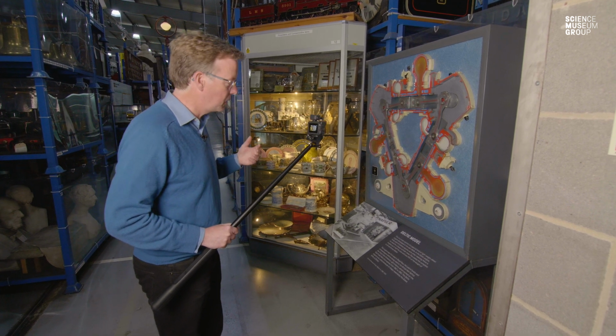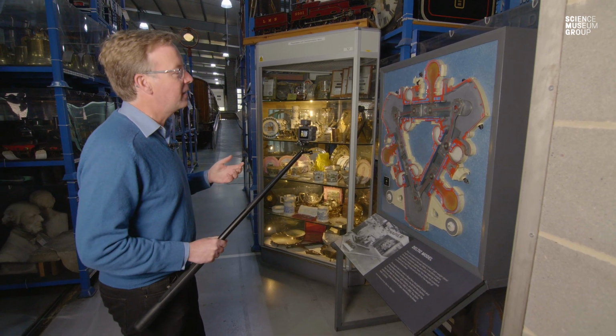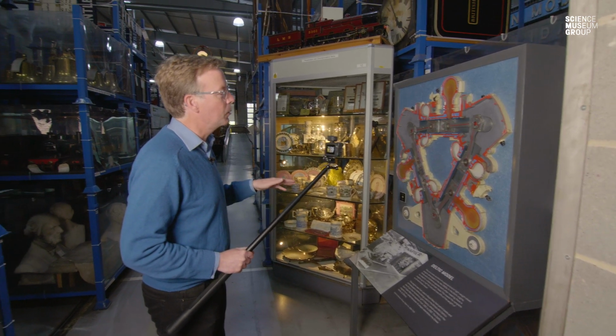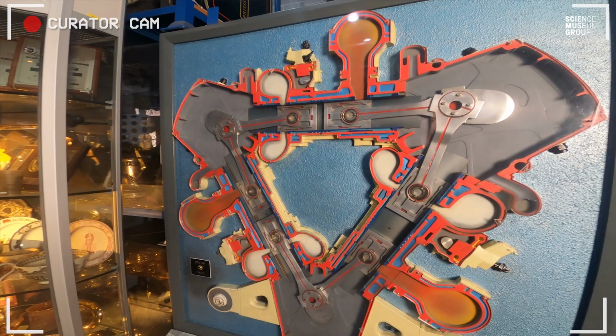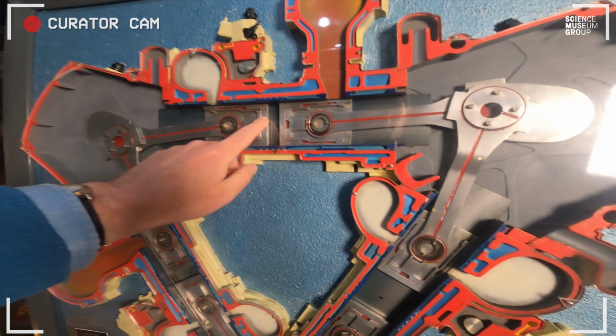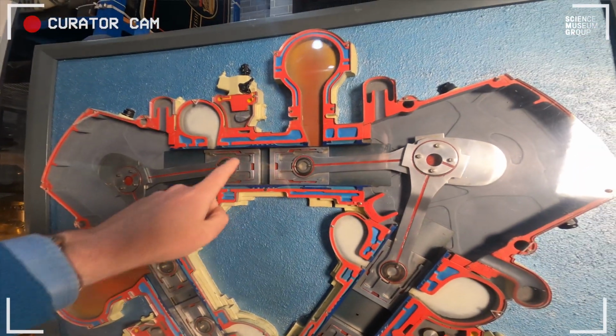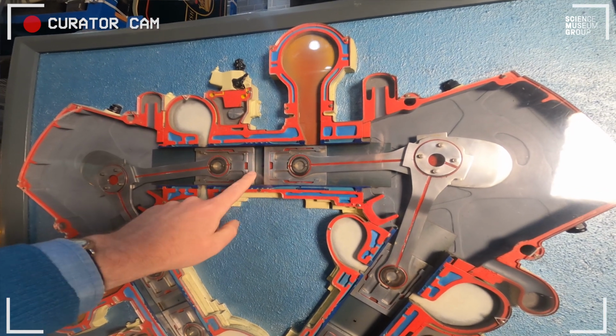Now, we've already said that it's called the Deltic engine because the shape resembles the Greek letter delta in that triangle. But why does it do that? Why is it triangle shaped? Well, the secret to the Deltic is here, here, and here. This engine has what are called opposed pistons.